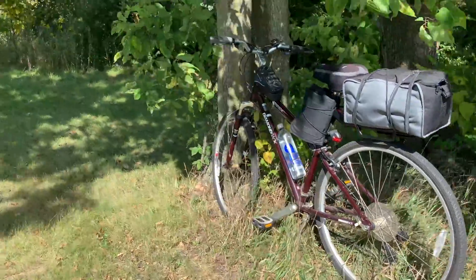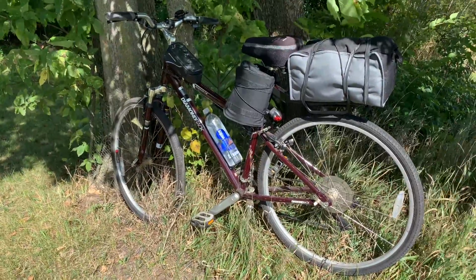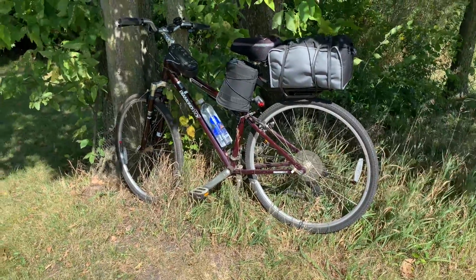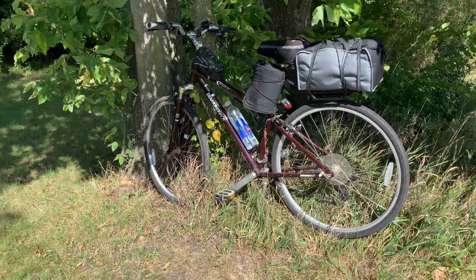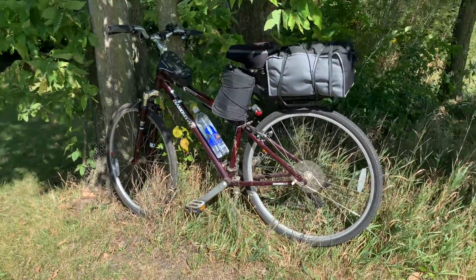I'll just give you a look at the bike. Not really anything fancy. I think I got that at Academy. It's a Diamondback hybrid model, not anything super fancy, middle of the road bike for off-roading. It has some front and rear shocks, also has nice thin tires for being on the road as well. So what I've done is just some creative packs on it.